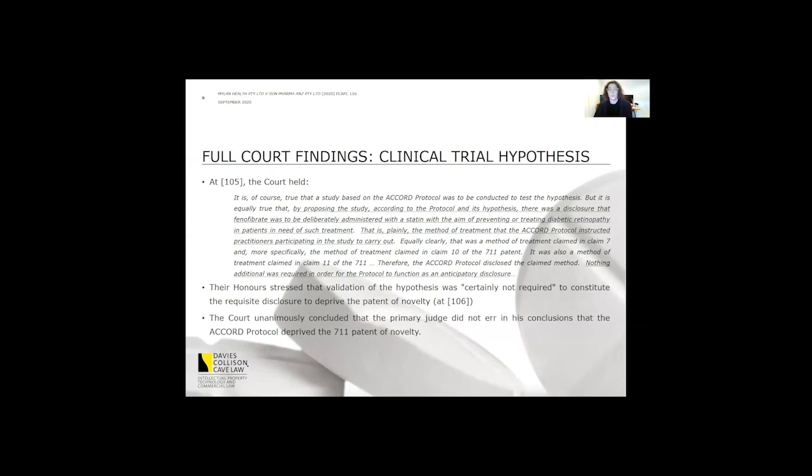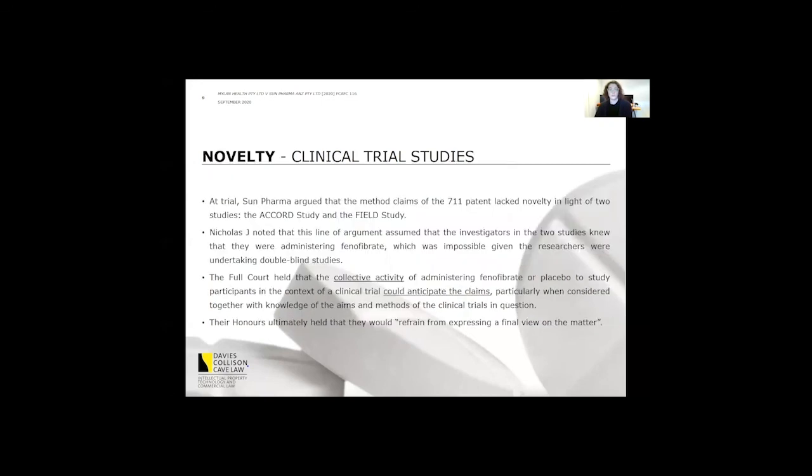Their Honours notably stressed that the validation of the hypothesis was certainly not required to constitute the requisite disclosure to deprive a patent of its novelty. The unanimous court therefore concluded that the primary judge did not err in his findings that the Accord Protocol deprived the 711 patent of its novelty.